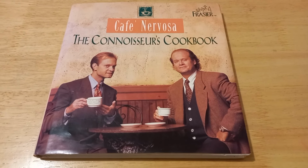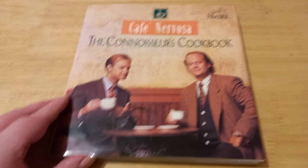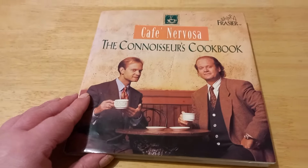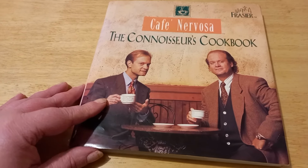I recently bought the Cafe Nervosa Frasier Connoisseur's cookbook because I found it at a bargain price. Ordinarily, this is listed for like 20, 30 plus pounds. For some reason, I don't know if it was just a limited print run and that's why it's harder to get. But I finally found it for I think about £10 and I thought I'd buy it.